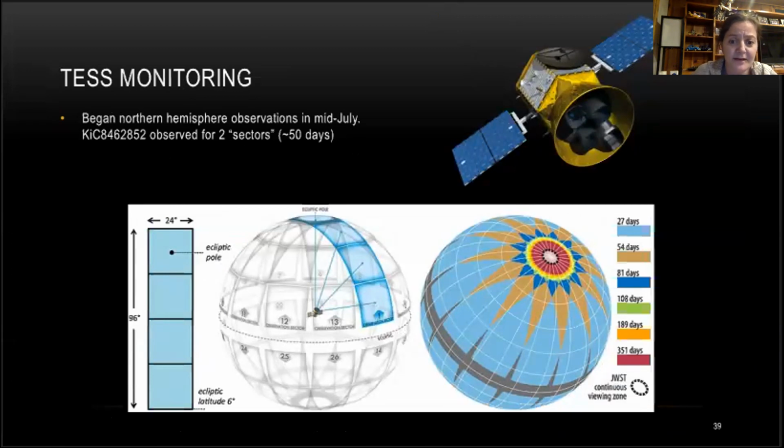And so what I'm showing here is the amount of time it looks at a portion of sky. Kepler stared at a single bit of the sky for about 4 years. This mission stares at a single bit of sky for about 27 days, and then it moves on. There's a chance that you'll get overlapping points, and that's what you see up here in these other colors. And we were lucky enough to get observed in two what they call sectors side by side. So we got two 27-day chunks of data.